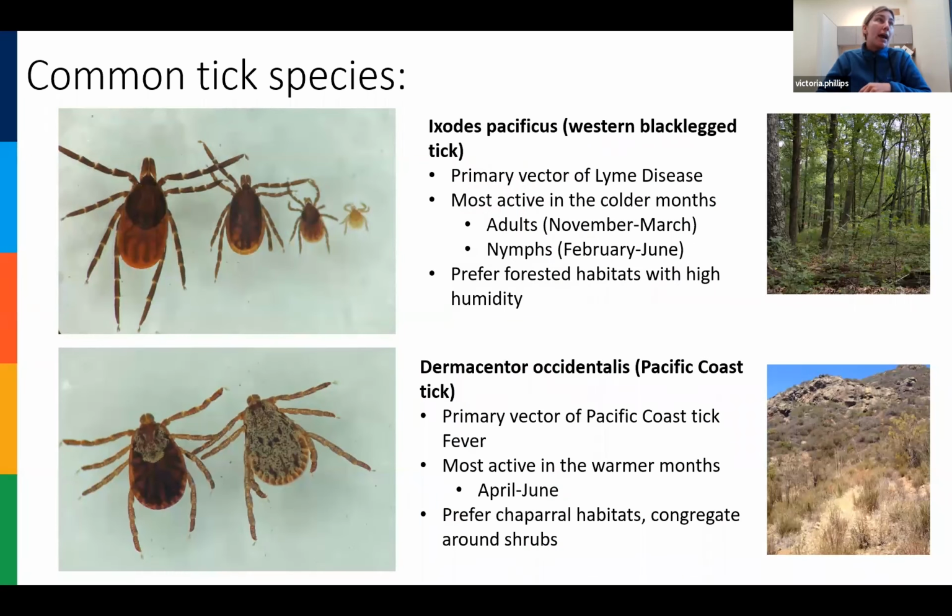But if we're looking at common tick species that we have in our area that are a primary health concern to you, probably the most famous tick is Ixodes pacificus. So this is the western black-legged tick. You can see it in the image in the upper left. You can see a female, a male, a nymph and a larva. They are the primary vectors of Lyme disease.